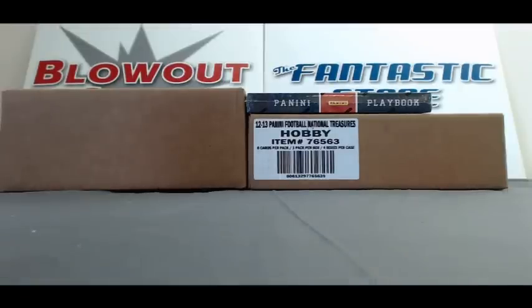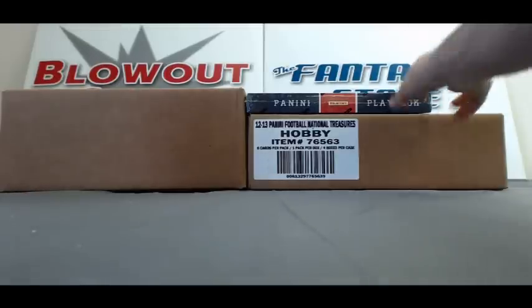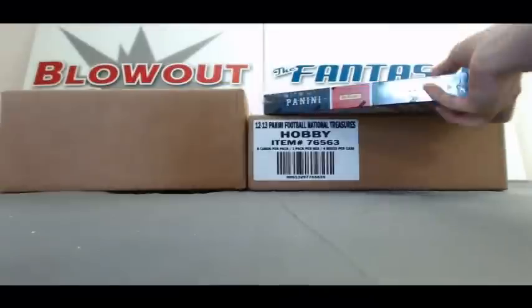Matt with Blowout Cards back again to do round 7, 2012 Topps Five Star football and Panini National Treasures football, 2 case break with bonus. Our bonus this round being a box of 2012 Panini Playbook football, courtesy of Blowout Cards.